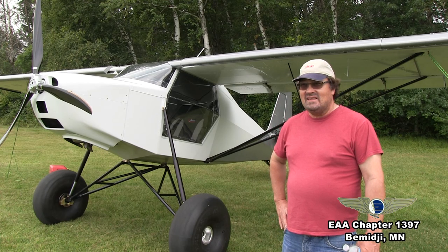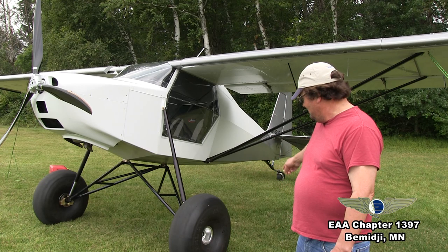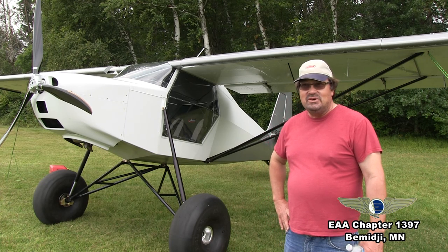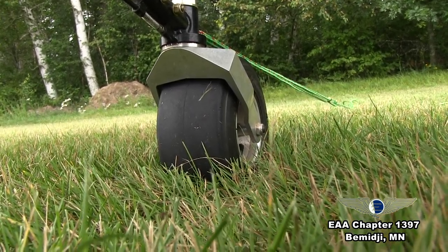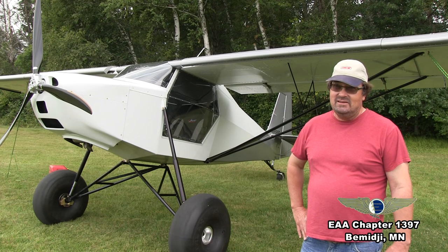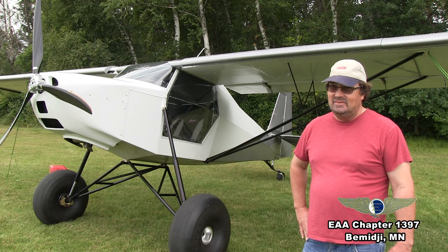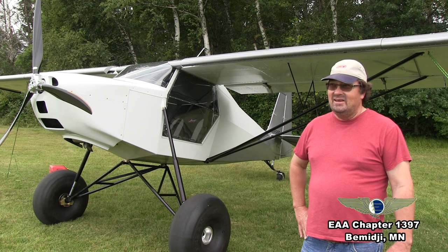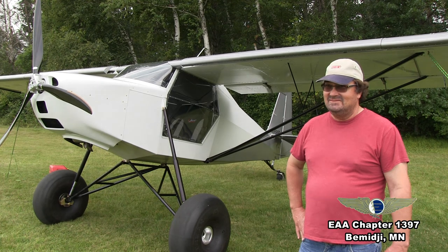And I see you got extra big wheels on here. Yeah, those are Tundra Tire Alaska bush wheels, 29 inch. I have a locking tail wheel on it in the back, 8 inch. And it's a 100 horsepower Rotax 912. What's it take you to get off the ground here at 1,300 feet? About 150 feet, I'm by myself. And landing? About that or less. Wow, I'm impressed. Okay, I'm going to look inside.